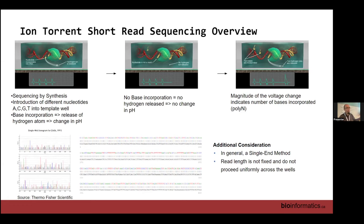It is really a single-end method, and it doesn't illuminate paired-end sequencing. At the same time, you're doing it so fast that you can detect double T or double C molecules. They're not actually synchronized. Each well is doing its own thing, and there's not a uniformity in terms of the read length.